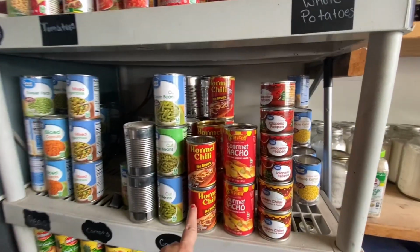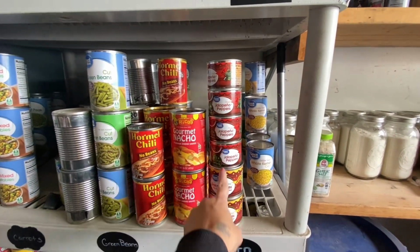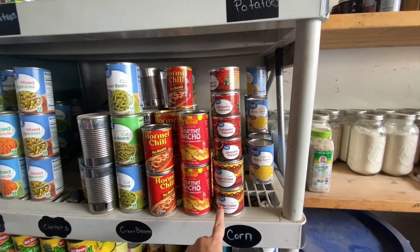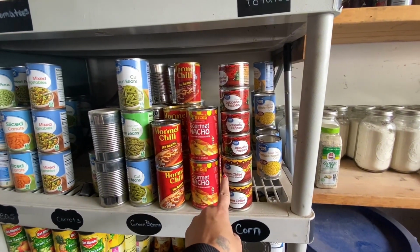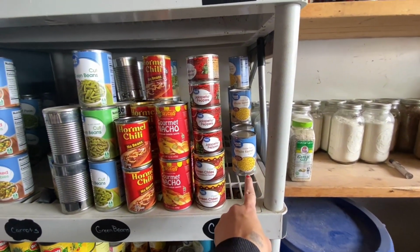We also have some Hormel chili. We do a lot of queso. We mix this together. You can also add some jalapenos to that to make some queso. I got our jalapeno peppers for our sourdough bread. I do need to get more corn, so that is one I need to put on the list.